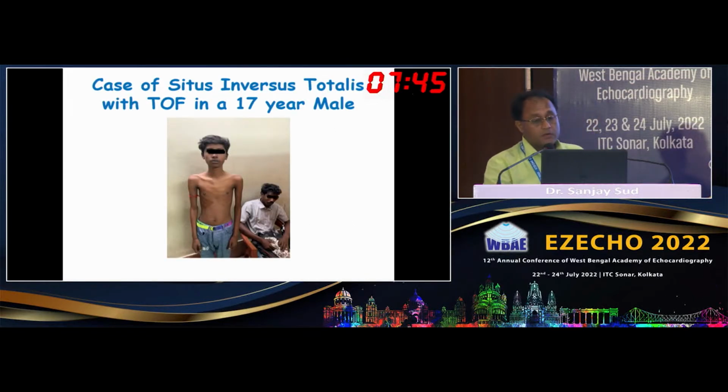This boy was just 17 years old. He had come with his father, and the reason for getting the echocardiography done was that his physician referred him. He was just complaining of palpitations on and off. He's studying in the 11th standard, and I asked him, what are your problems, what are your symptoms? He said, once in a while I feel some palpitations. I asked, do you play any game? He said, yes, I play football. Because of the skin tone, it was very difficult to find whether the patient had any cyanosis.